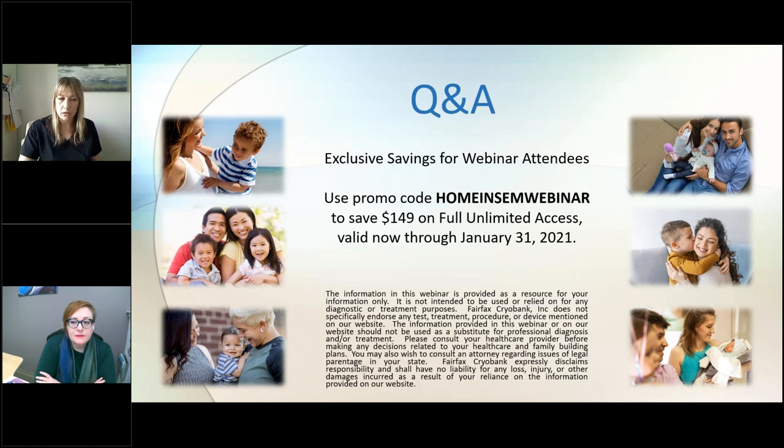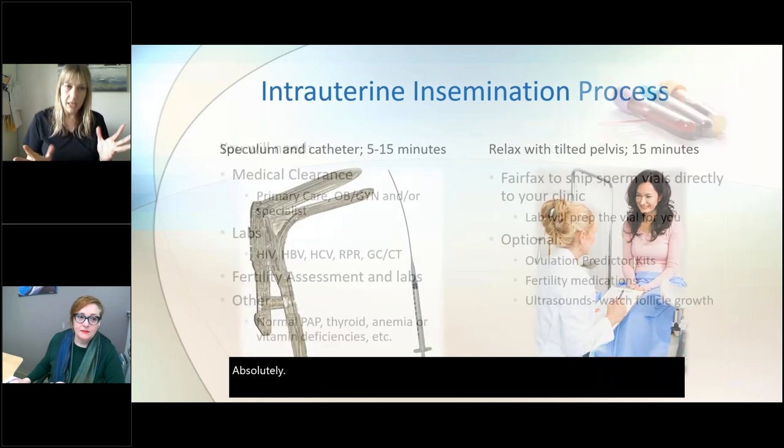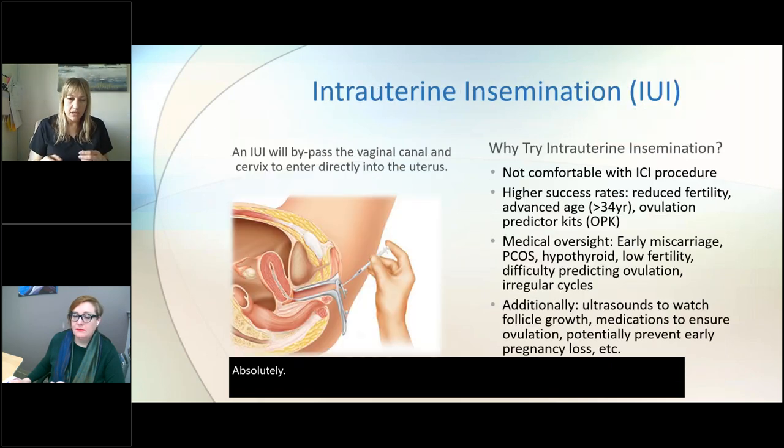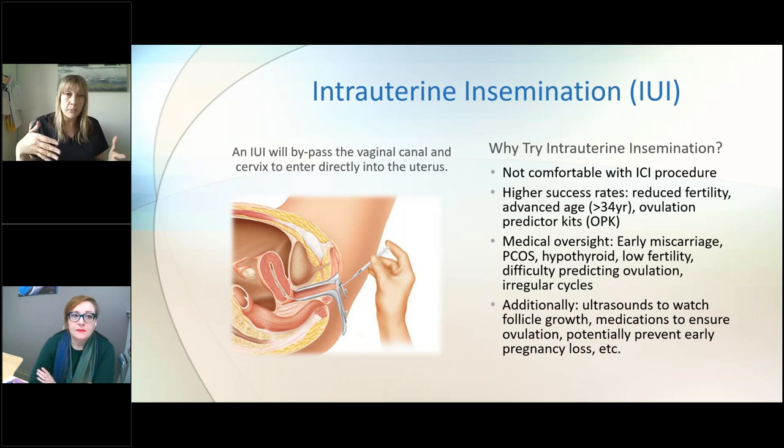Someone wants to know why IUI can't be done at home. Yes, why an IUI can't be done at home. Michelle, would you be able to get back to that picture of the anatomy of the female body? And it shows IUI. Okay, so the vaginal canal is kind of unique in that it is inside the body, but it's also considered outside of the body. Think like your mouth, right? So it's inside the body, but it's also outside the body. You can deposit sperm with an in-home insemination in the vaginal canal. That's absolutely fine. You're not going to have infection. You're not going to have a lot of difficulties with that.